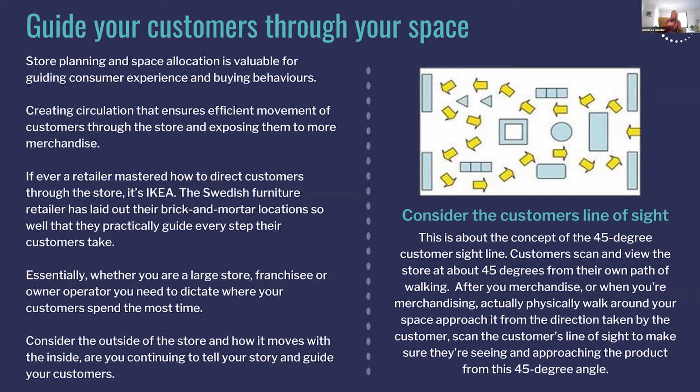So what we want to do is create that circulation that continues that movement through your store where your customer is going to be able to get a full vantage of your store. Now, one of the stores that do that particularly well is IKEA. IKEA guides you into the store and they guide you through the whole entire store, and that pretty much is the only way out. However, they have a lot of information as they are going through to keep the customer involved, to immerse the customer more in the experience.